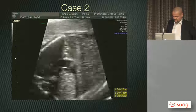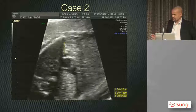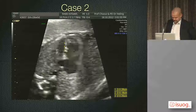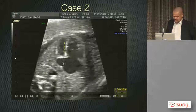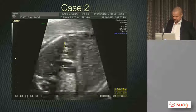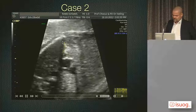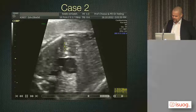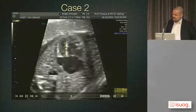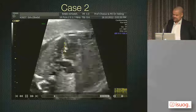The baby was born, and the only problem is the VSD, but there's no operation. Here you can see clearly the dilated sinus coronarius. We have a disproportion between left and right, but you have a normal function. You have an antegrade perfusion of the aorta. And it's a normal biventricular function after birth. No coarctation.